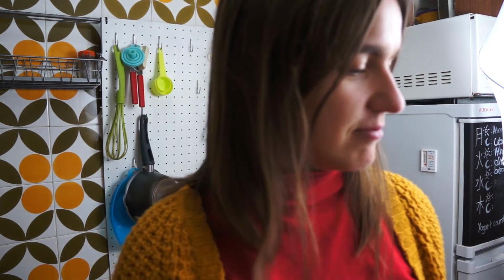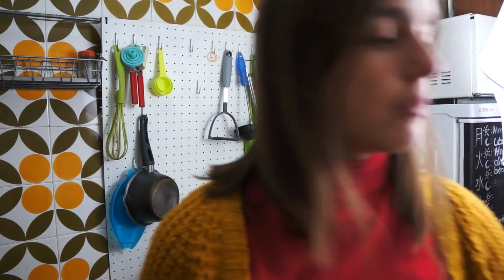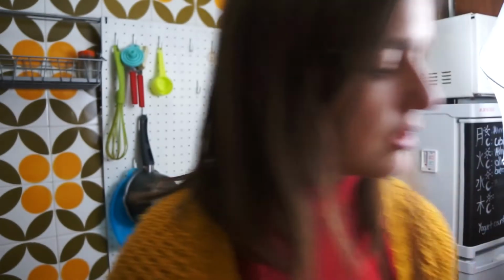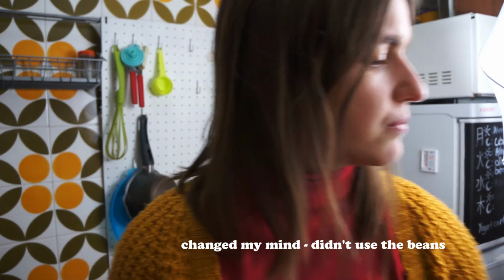So the beans are cooked. I have here 2 jars of black beans and 2 jars of black-eyed beans, and just a little bit left over from both of them, and I'll probably add this to dinner.